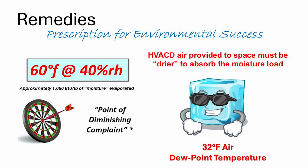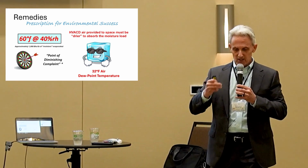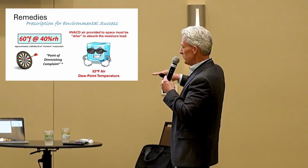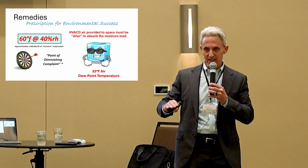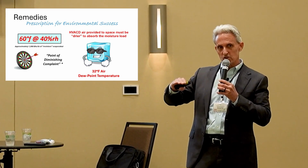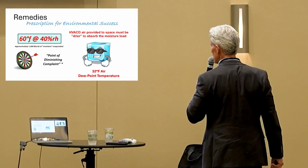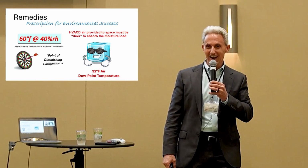60 degrees Fahrenheit, 40% relative humidity is a 36-degree dew point temperature in the space. I mentioned that, and I tell you that simply because we know that the air has to be provided to the space even drier. It needs to be provided to the space at a 32-degree dew point in order to remove the moisture load and achieve a 36-degree dew point temperature in the space. The problem with 32-degree dew point temperature air is that moisture freezes at 32 degrees Fahrenheit.